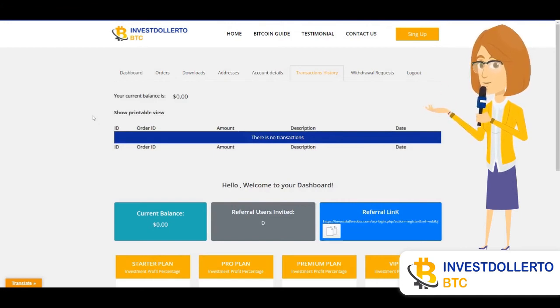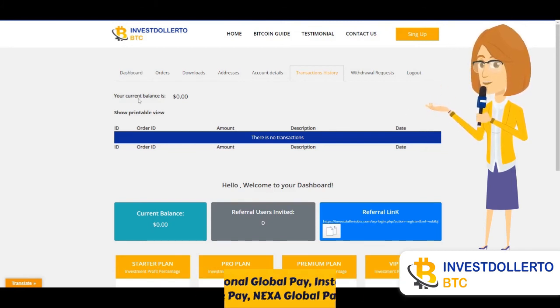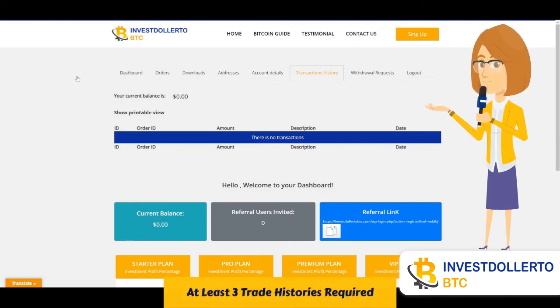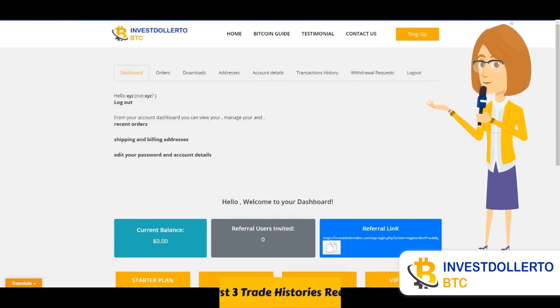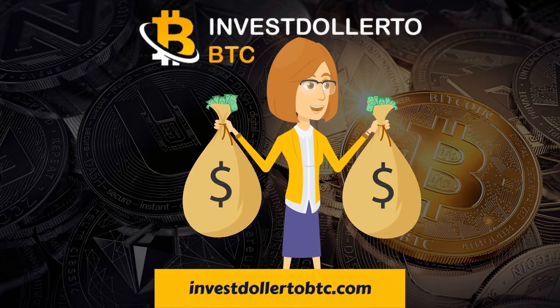Remember, we liquidate all virtual funds and pay with Bitcoins. Virtual wallets such as NEXA Pay, International Global Pay, Insta wallets, etc. But only after you have had 3 trade histories with our system with BTC before you can have the advantage to trade in any of these virtual wallets.